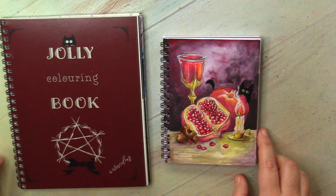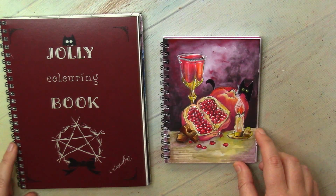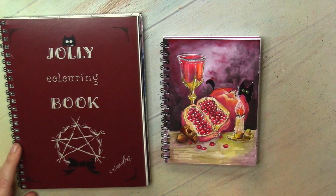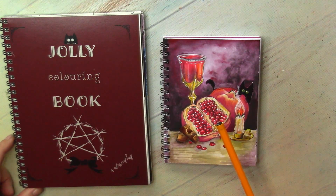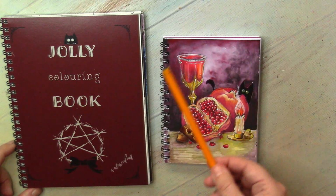Paper in this book is different, it's much more smooth without any texture, so I wasn't sure how watercolors would behave here, but I was pleasantly surprised. I think that I managed to do quite nice and quick background. When I looked at this page, I immediately realized that one of my Van Gogh watercolor paints, granulating dusky pink, could be perfect for this dreamy background, and I used it here.